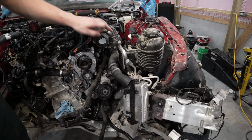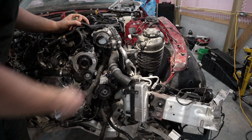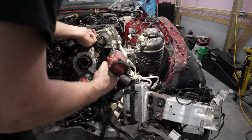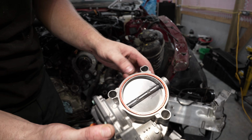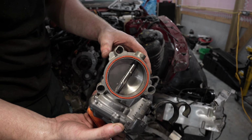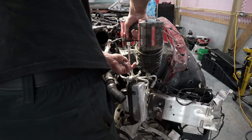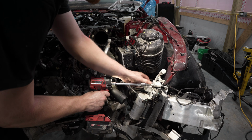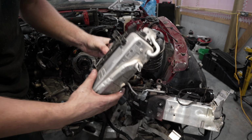Okay, the throttle body here is in the way of this AC line, so we're gonna pop this throttle body off so we can take this AC line off. All right, throttle body off, looks fantastic. This should absolutely be reusable. All right, now we should be able to take this AC line off. This part of the AC system off. Tons of broken parts on this. This will have to be replaced as well.